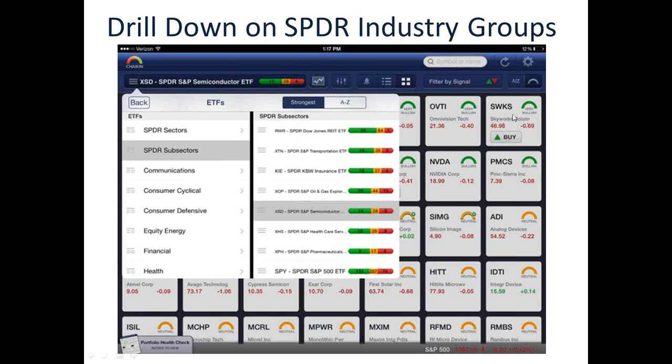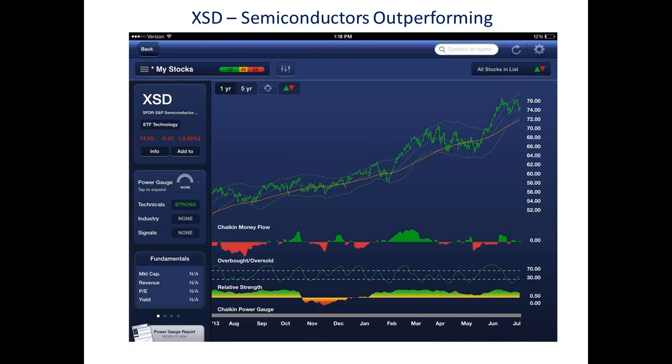And look here over on the right, you see Skyworks, which had given a buy signal when I created this chart about a week ago at 46.98. Now, we're going to come back to Skyworks. But if you tap on that ETF, you get a chart, and that shows you that the semiconductors have been outperforming the market. They made new highs, double top maybe.